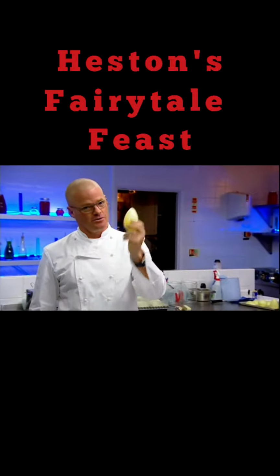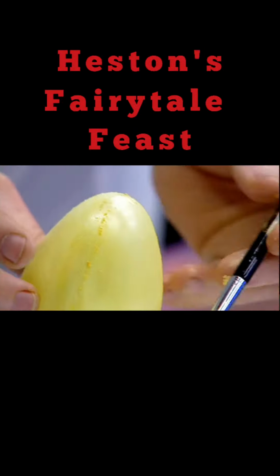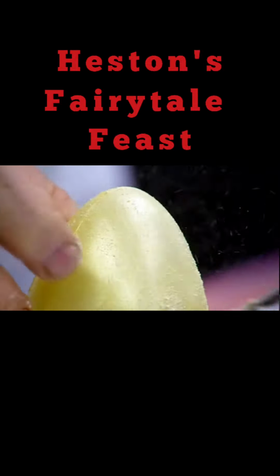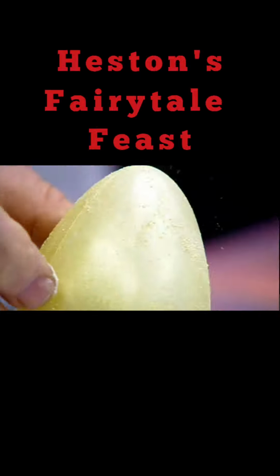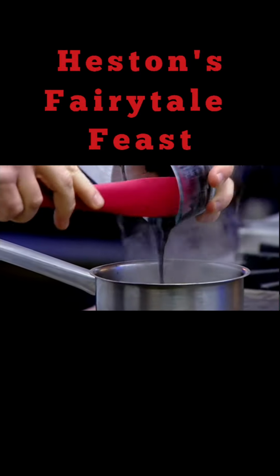I've got to turn it into a golden egg. I'm extravagantly dusting it with powdered gold leaf and edible shimmer. I suppose what I'm trying to do is give my guests the same sort of magical, exciting feeling that I had as a kid when I remember being read Jack and the Beanstalk. Now for my magic beans.